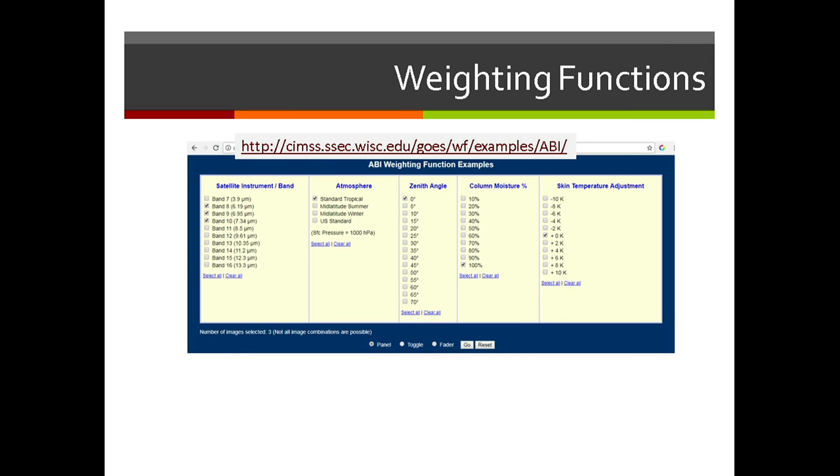So I said, how can you tell where the information is coming from? For that, use a weighting function. There's a website here that you can play around with if you're stuck in traffic, for example. You just choose your band, choose your atmosphere. There are a couple of choices: a zenith angle, column moisture, and a skin temperature adjustment. I won't be going through all of these. And then you hit go.